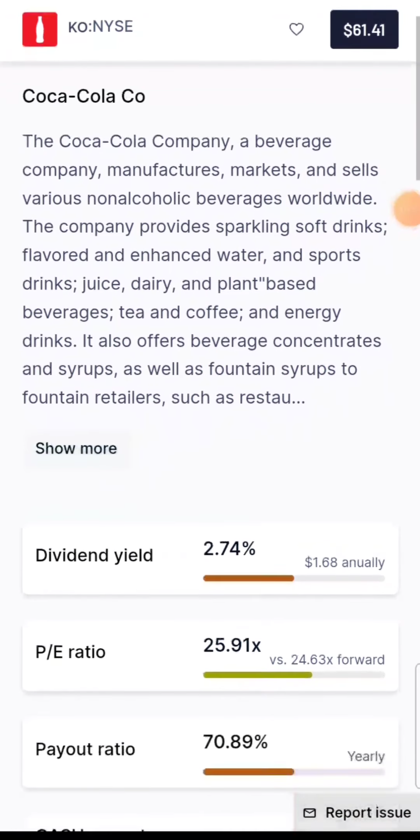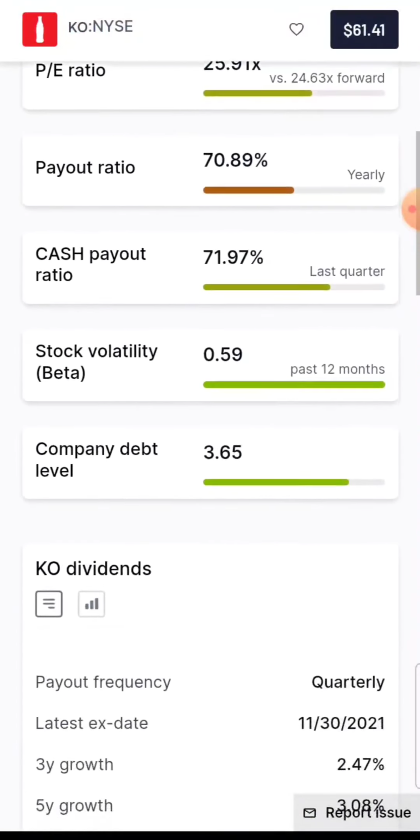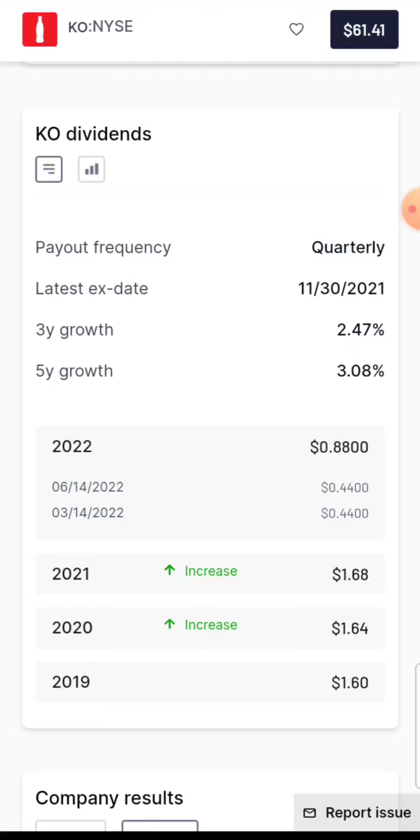So we see Coca-Cola pays an annual dividend of $1.68, and it's something to point out that Coca-Cola is a dividend aristocrat, and it's even more than that. It's a dividend zombie. It has been paying dividends consistently and increasing dividends for a long time. You see Coca-Cola increased its dividend in 2019, increased the payout in 2020, increased in 2021, and more than likely it's going to increase in 2022 because it wants to keep that status as a dividend zombie, as a dividend aristocrat, which means it consistently ups its dividend each year.